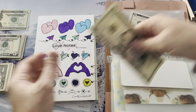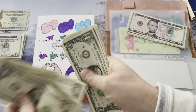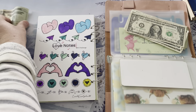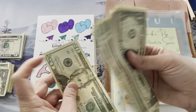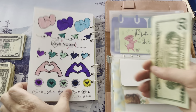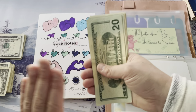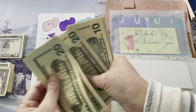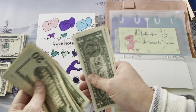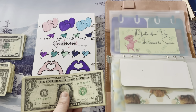Well, let's trade out a five for five ones. 1, 2, 3, 4, 5. That way I can pay a dollar back and take this 20. Okay, so how much do we save for February doing front and back? And then I always do a bonus scratch on this front page. So we're adding 20, 40, 60, 80, 100, 10, 15, 20. So 120, 1, 2, 3, 4. $124. That is awesome.